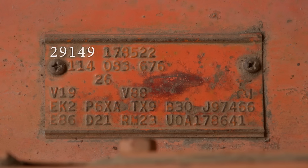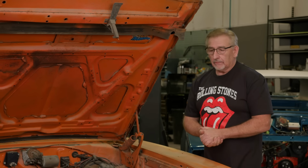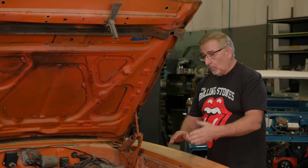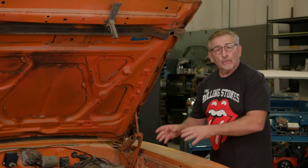Last line, top row, 29149. This is what we call, and you'll never see it anywhere else, a gate number or a gate sequence. There's actually 2 things going on there. That 2.9 represents the gate by which this body was built. So here's how it works.